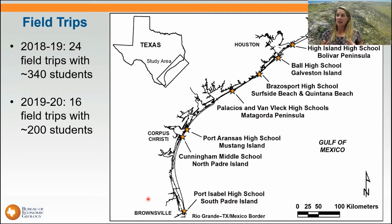So I guess I should go back a little bit. We have 8 schools. They each do 3 field trips during the year. One is in the fall, usually late September, early October. One is in the winter, usually January, February. And then the third one is in the spring, and that happens either in April or May.